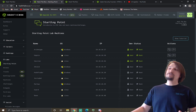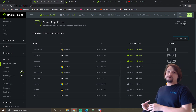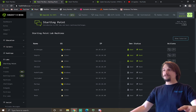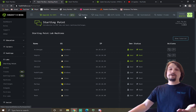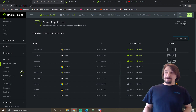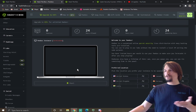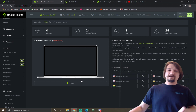And if you want to use a VM or a computer that you have on your own network, you can download VPN credentials on this site and connect to their platform using VPN, or if you're a paying member, you can go to the Pwn Box. That is an actual VM on HackTheBox's network infrastructure that you can use. So check this out, I'll give you a demonstration of the actual machine.